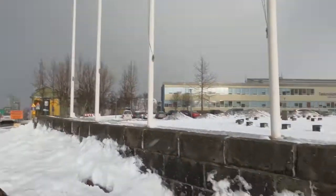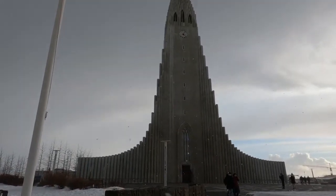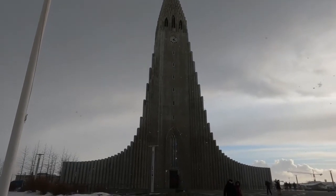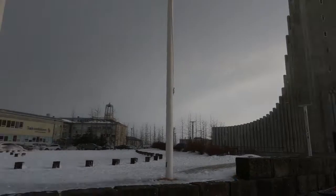So the wind is picking up really bad, and the snow is coming down, but we have finally made it to one of the places I wanted to see the most on this trip. Take a look at this. Isn't that incredible? And out the front there's this incredible statue as well, if that building wasn't enough.